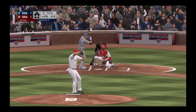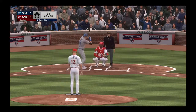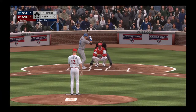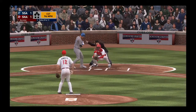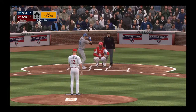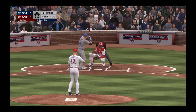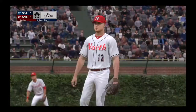Here comes the first pitch. Good change up there to start him, but it drops a little low for ball 1. And a called strike on the outside part of the plate. Now the 1-1 pitch. Misses, ball 2.